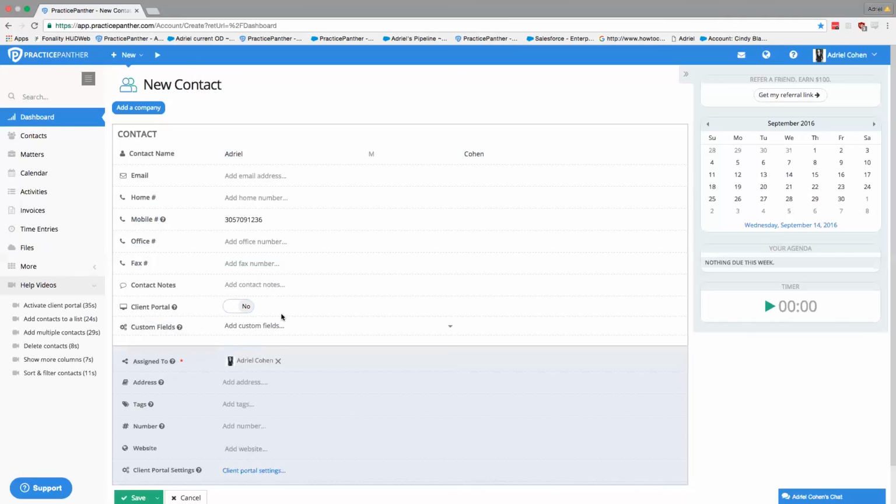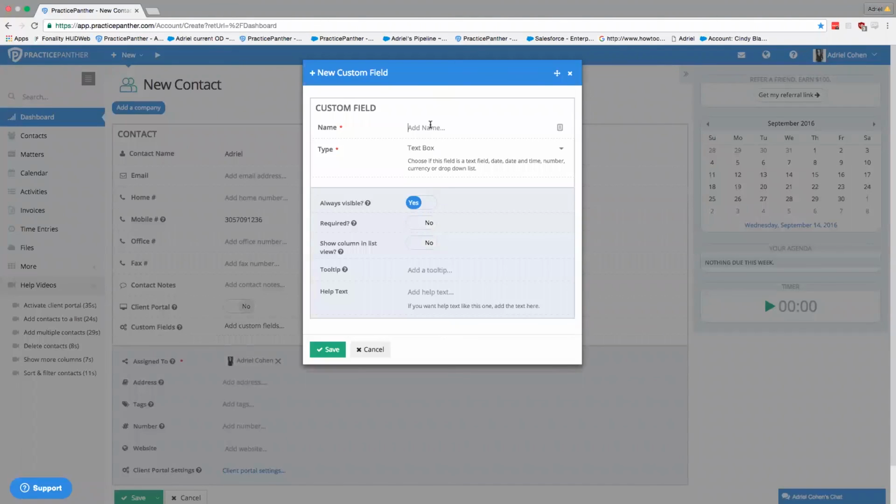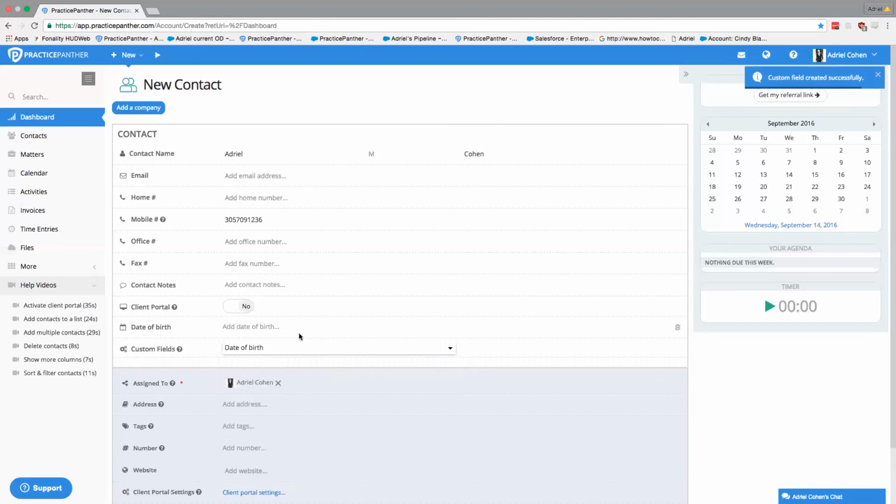Now, let's just say in the future, I want to add date of birth because that could be important to a client. I can go over here. I can say date of birth. I can select the date box, and boom, I have date of birth. And from now on, I can actually enter in all of my clients' date of birth for the future. And by the way, these are searchable within the software, unlike a lot of other softwares. So this is something really, really neat. And you can add as many custom fields as you want.